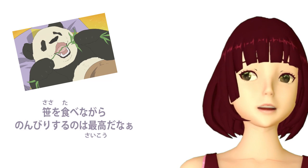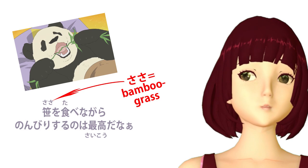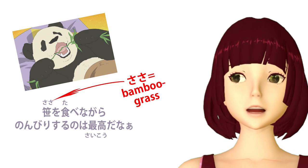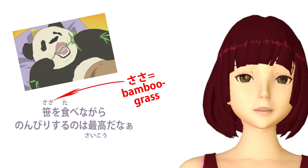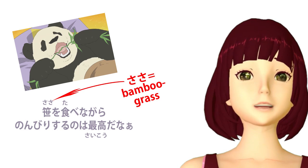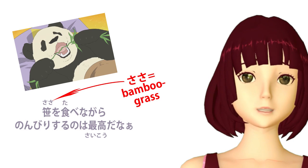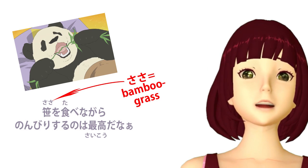Now, what does this mean? Sasa is bamboo grass. Should you put this in your Anki? Not unless you're particularly interested in having that particular kanji, and I would say don't worry about it at this stage. Sasa itself, bamboo grass, you're going to hear quite a lot, because Panda-kun eats it all the time, and there's going to be a character called Sasako, which is bamboo grass child. She's just a regular human being, but she happens to be called Sasako.